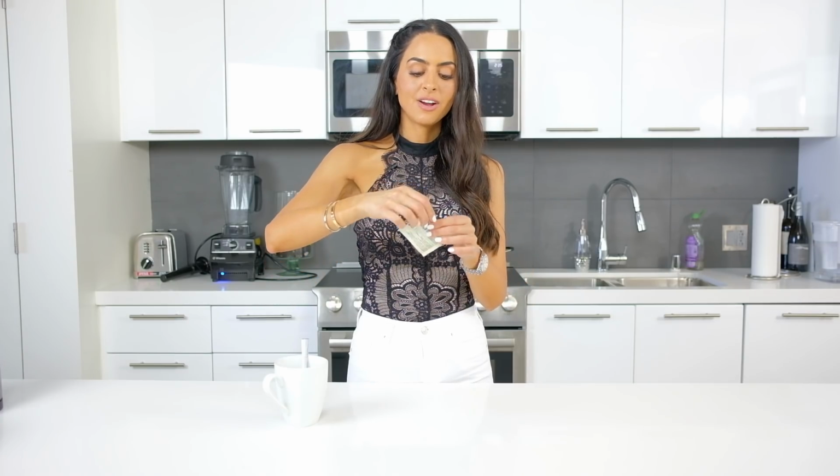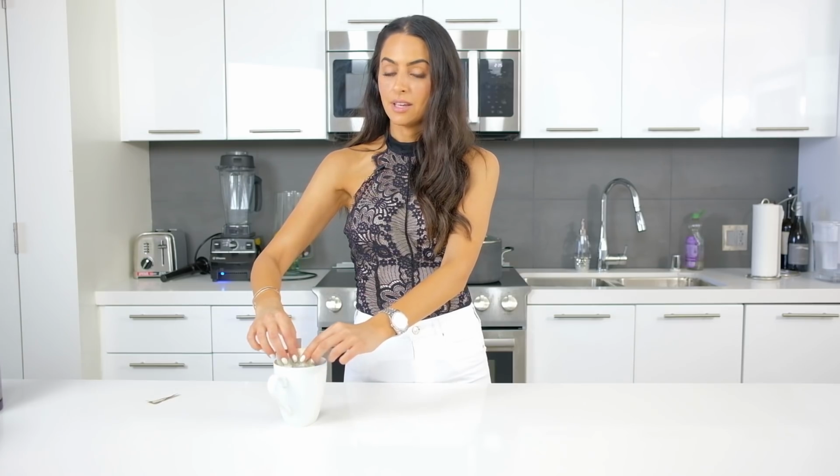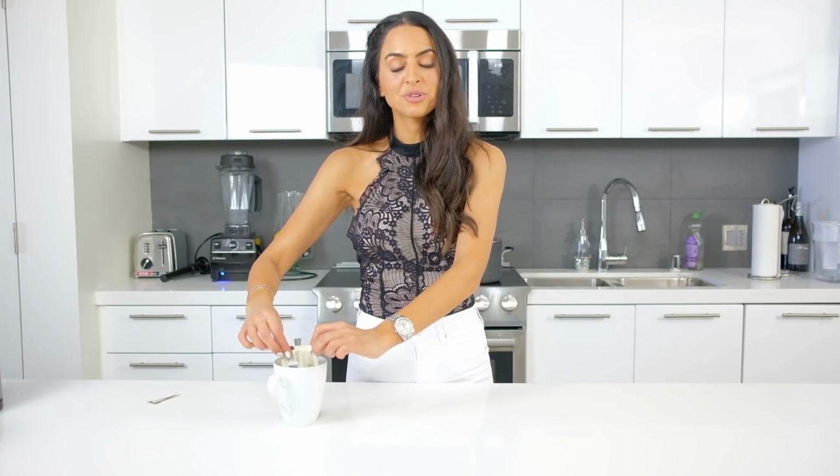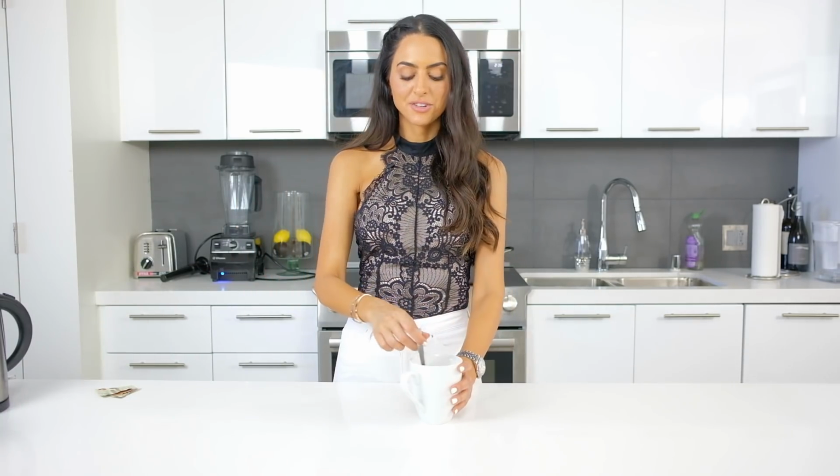So again, all you have to do is open up the packet, add it into your mug. This tastes absolutely incredible on its own. You don't need to add anything else. Turn on my tea kettle. A few moments later. Okay. Favorite drink. I actually had one of these last night. That's it. It smells like hot chocolate.